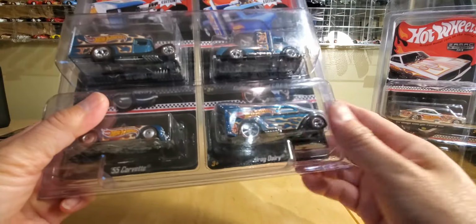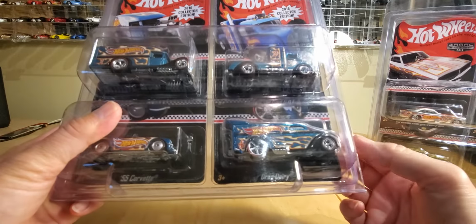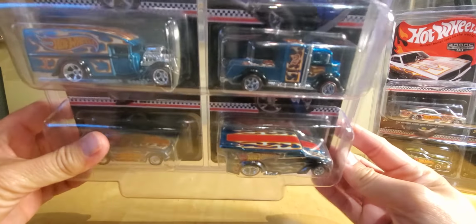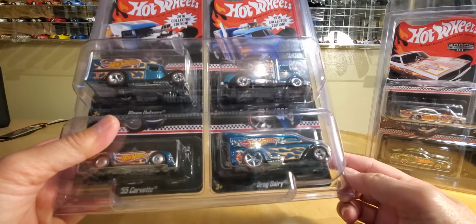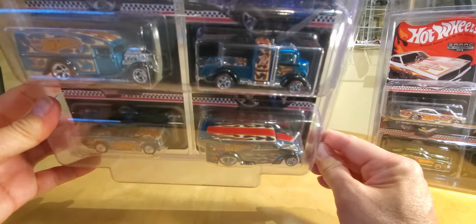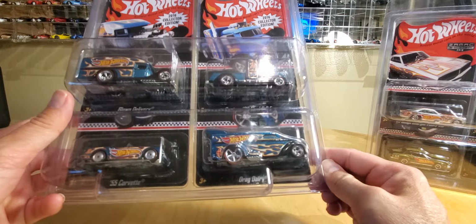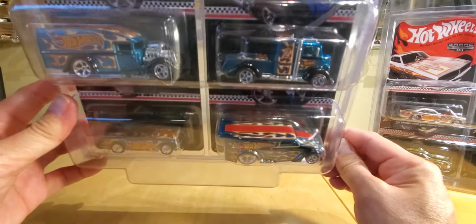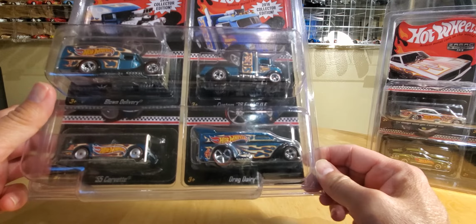And the drag dairy. This is when Hot Wheels introduced the drag dairy new casting. They also introduced it, I believe, the same year as the RLC membership car, in the various colors. And I think that's also when the pink convention piece came out, if I'm not mistaken.